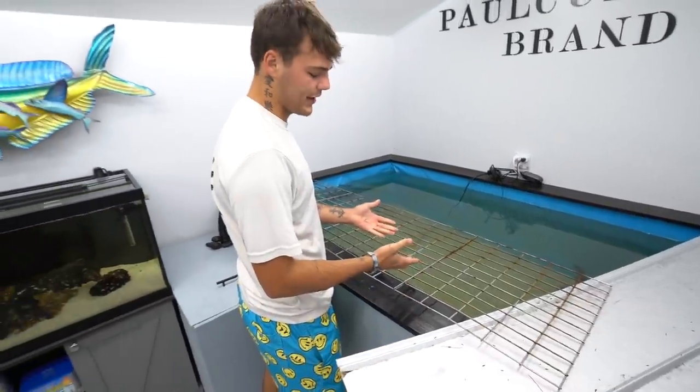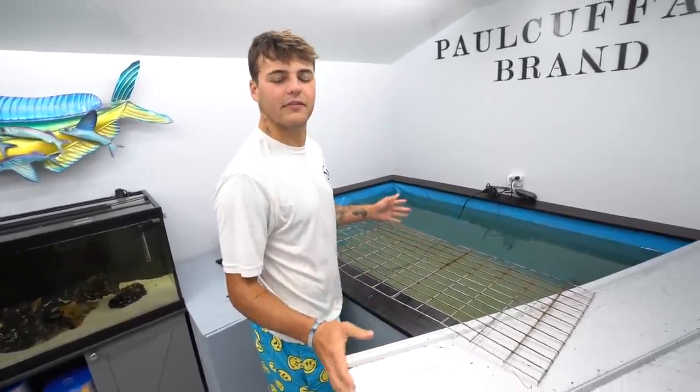Well, that's open, but it'll help avoid this thing from jumping out just for the night until I can get the net on it tomorrow. I'm gonna come back and check on our fire eel in the morning. That'll be like 3 seconds for you. So 3, 2, 1.